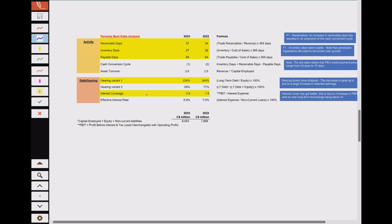And then we've got interest coverage. This is how many times we could afford to pay our interest costs using our current profits. The higher the better. It's gone from 1.9 times last year to, this year, the year ending June 23, almost 4 times. Our current profit covers our interest expense 4 times over. So it's getting more healthy, more solvent, less worry about not being able to pay our debt back. And there's the capital employed figure again, with some notes there.